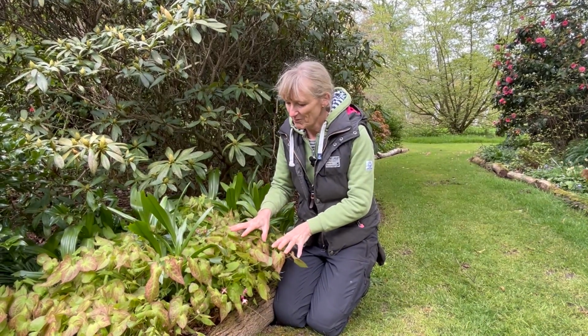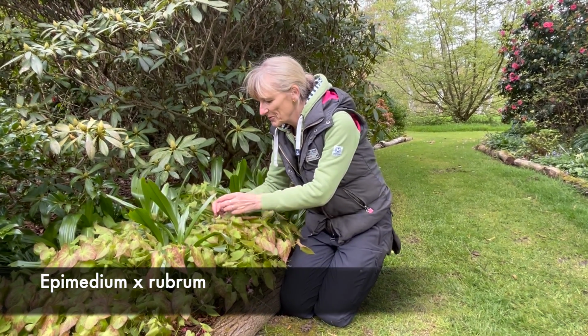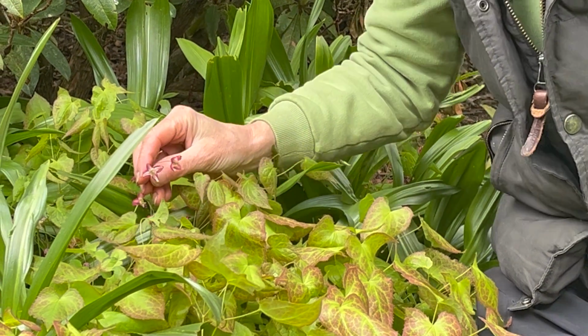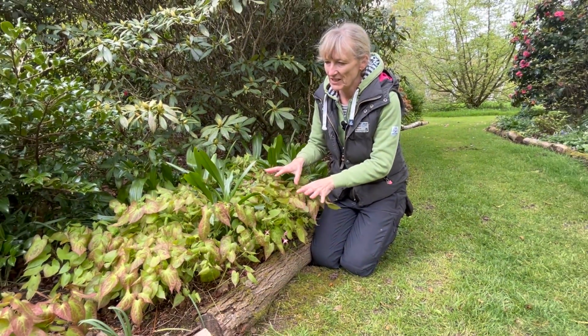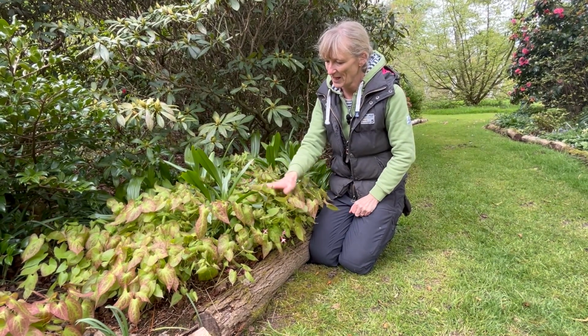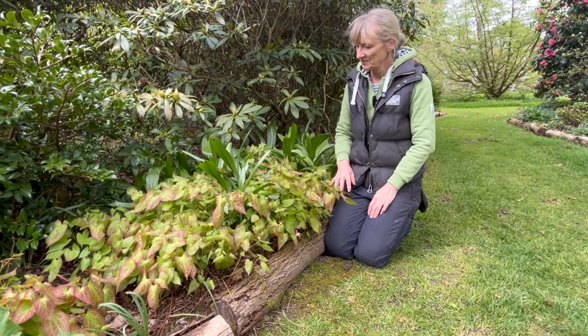This is another one of my real favourites, Epimedium rubrum, and it gets its name from these lovely deep claret red flowers with the cream inside. Really pretty flowers. It will spread quite satisfactorily if it has enough moisture, but in a really dry spot it will just remain as small little clumps. So a really well behaved plant, but gorgeous, gorgeous foliage markings again.